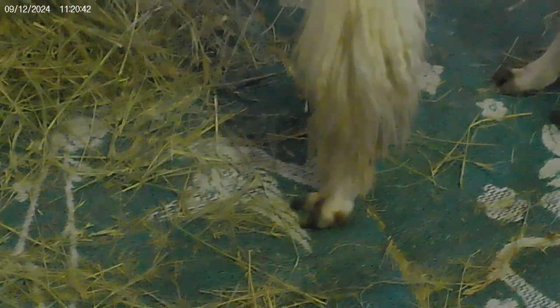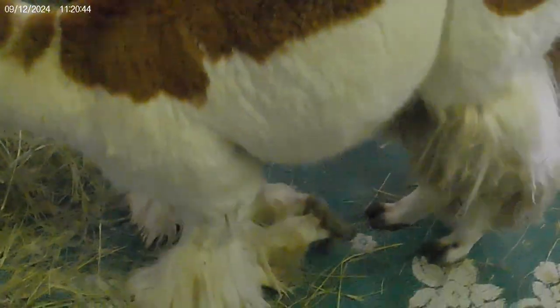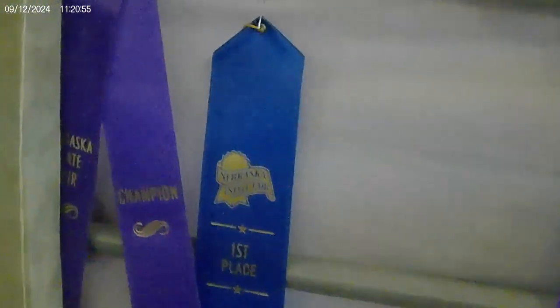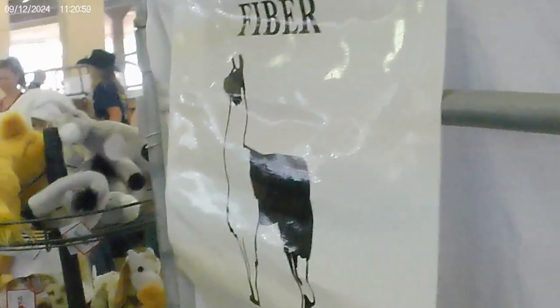Boy, look at the legs on that. Uh-oh. Sorry, I didn't know it was going to move around so much. Oh, hello there. All right. All kinds of ribbons. Here's some goats. Look at them playing. Oh, they're wrestling.